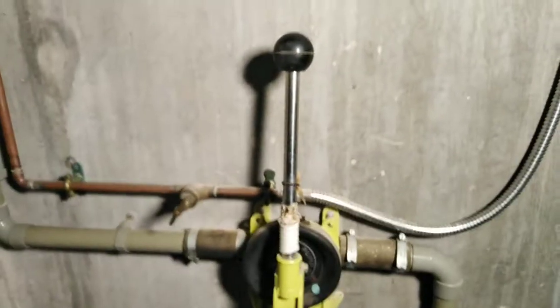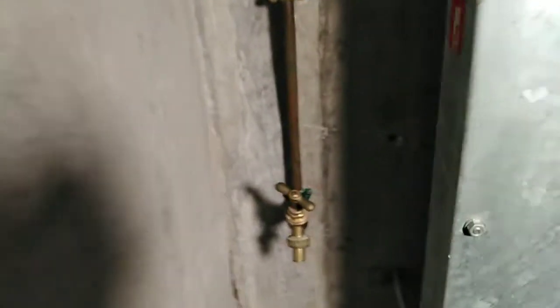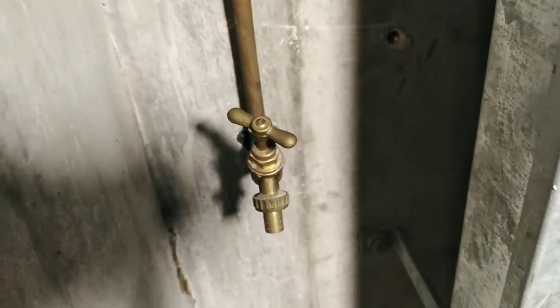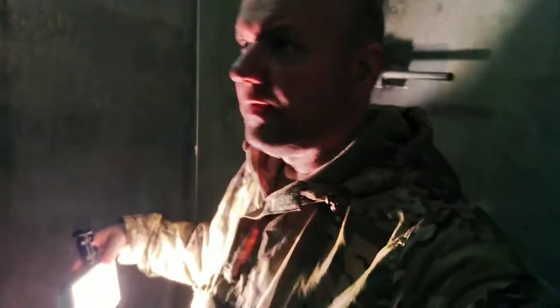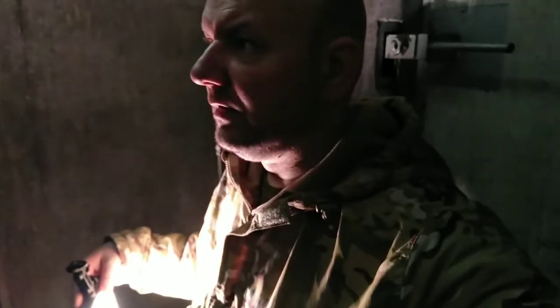So yeah, not really that much to show you in here, but I mean, look at these handles. These are what you see in a lot of our ROC posts, but these are a bit more of a modern version of that. Yeah, interesting. And there's an external tap there. Never seen that before in a bunker. An external tap. What would have happened is for the kitchen, it would have been treated water. That thing that I showed you. So that would have been treated, and that would have been safe to drink, I assume. I'm just guessing, really.